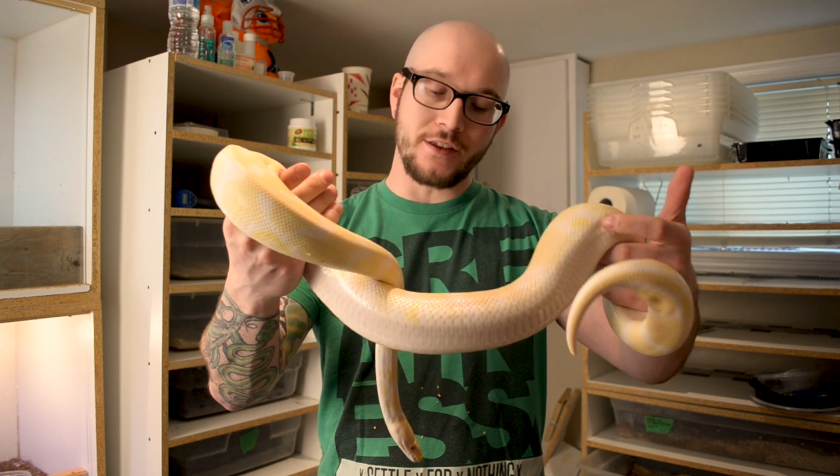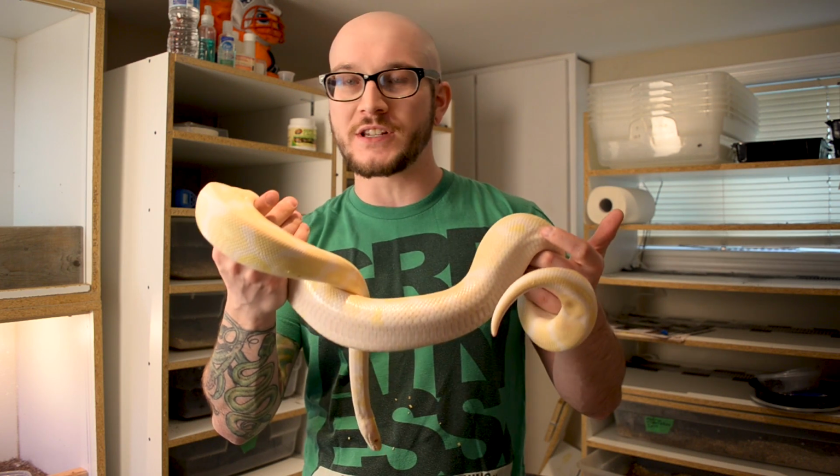Something important with your decision, no matter what snake you get, is how big is the animal actually going to get. This is a full-grown ball python. It really depends which one wins. Do you want a bigger snake or do you want a smaller snake? Neither one get really big. This is probably a 4-foot, fully developed, fully grown adult male ball python.